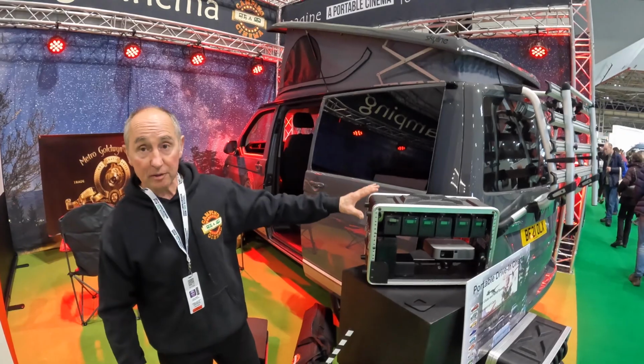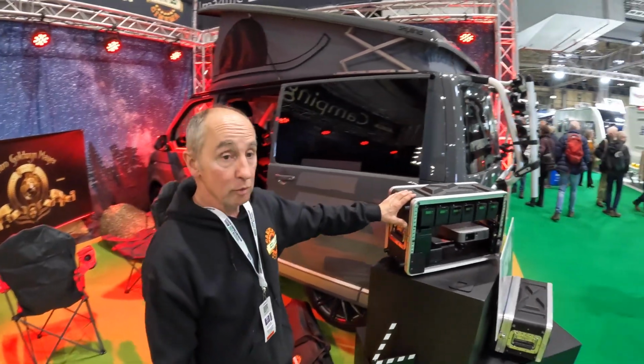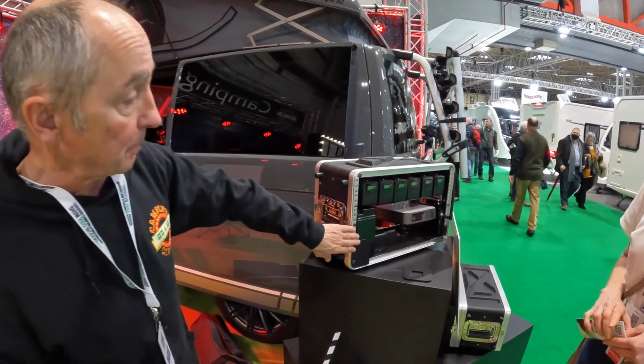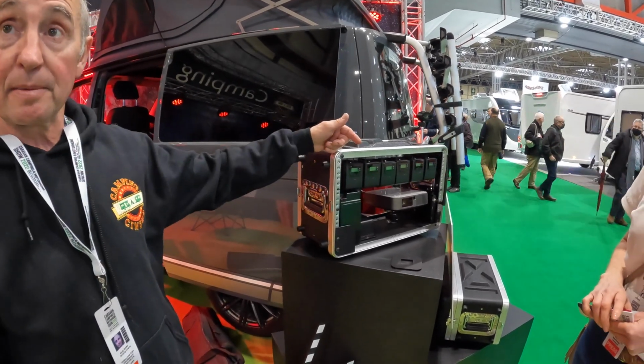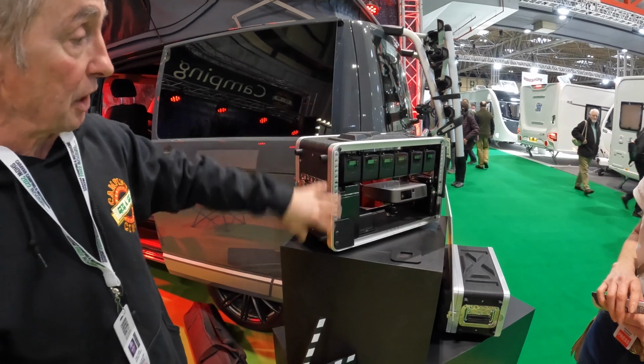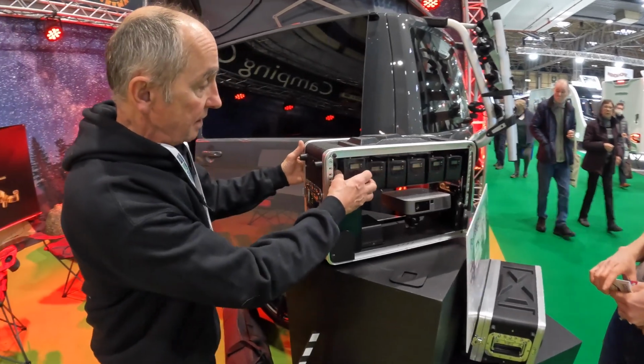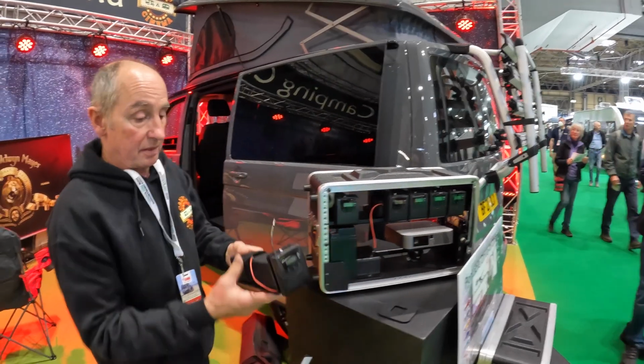And what you've got is a battery-powered projector. It will run on 12 volts from your van if you run out of power. It's got its own built-in power, and it will run on mains too. It's got its own built-in charger for everything. But this is just a 6-pack, so we call it. So this goes into the car.